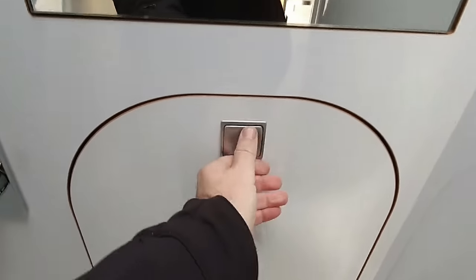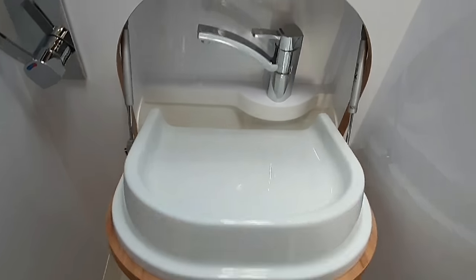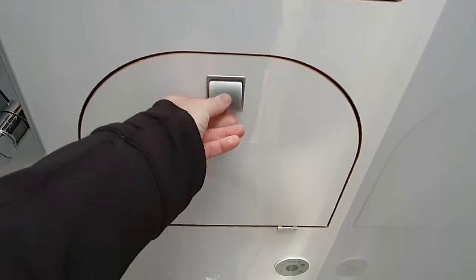There's me in the mirror and I've got all this space here. Where's the sink? There you go. There's the sink. And the toilet. Let's come out.